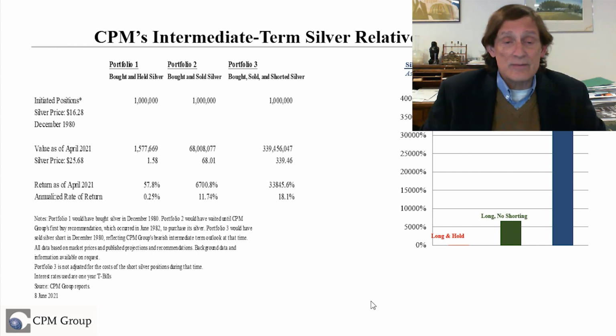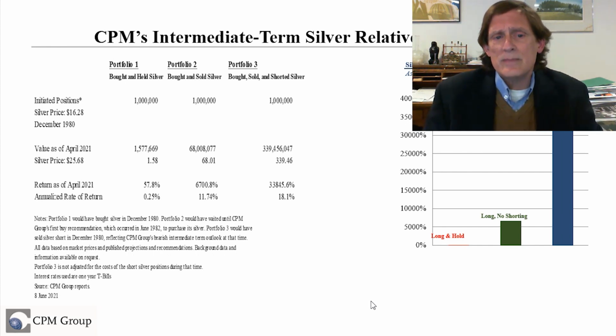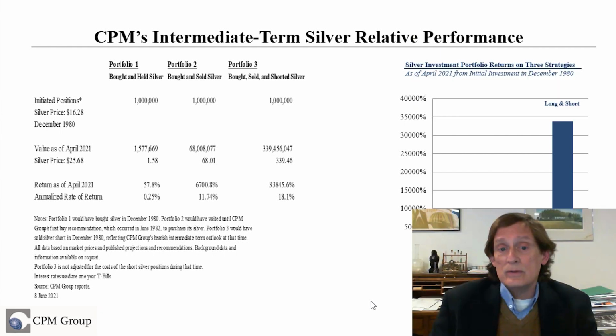Just seems like silver never went to $500 an ounce or $10,000 an ounce or $15,000 an ounce, the way some people thought. If you had just gone long when we said go long and moved into treasuries when we said sell, you'd have an 11.8% return. And if you had bought and gone short, based on our intermediate term recommendations, you would have an 18% return over the last half century.